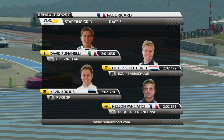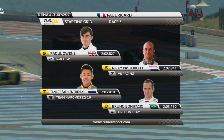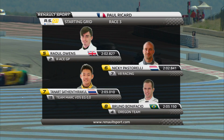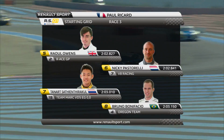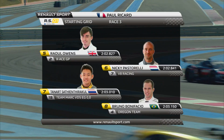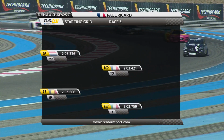Pieter Schothorst, Kevin Corjus and Nelson Panciatici start on the 2nd row, and it'll be a 3rd row of Raul Owens for RHGP, and Nicky Pastorelli, the Dutchman for the Dutch squad, V8 Racing. Then Tanart Satin-Terracool, yesterday's winner with his teammate Fran Ruder. Bruno Bonifacio starting from 8th position.